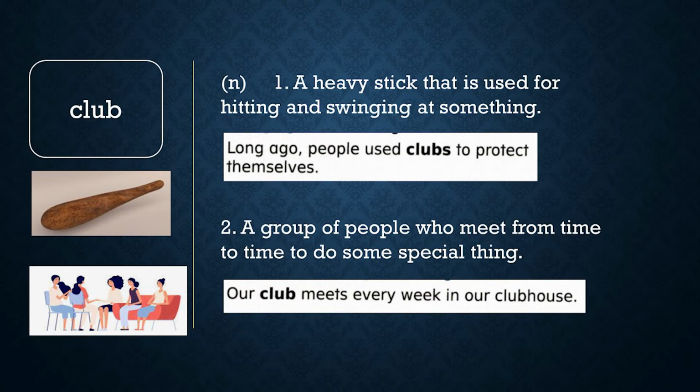Now, let's review word meaning. Choose A or B. Which of these sports uses a club? A, golf, or B, bowling? If you said A, you are correct. Golfers swing a heavy stick called a club to hit a ball.